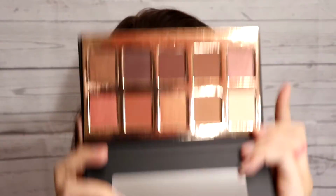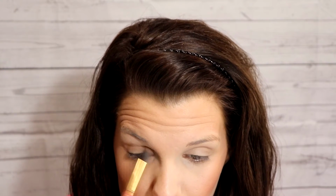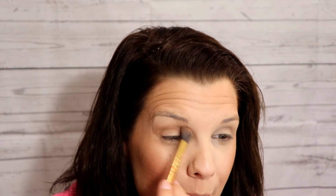Alright, for eyeshadow, I got this in my BoxyCharm box for July. It's from Crown, and just look at this. I'm excited, y'all. First, I'm going to go in with that shade right there. It's so funny because I had been on Crown's website wanting to order this palette in June. Then in July, I found out I was getting it in my box, and I was so happy I didn't order it.